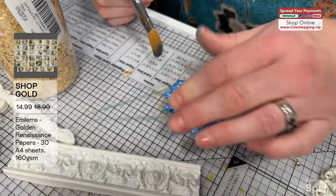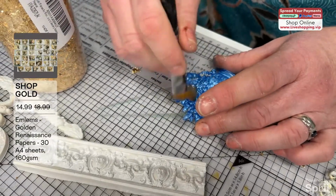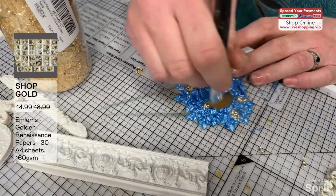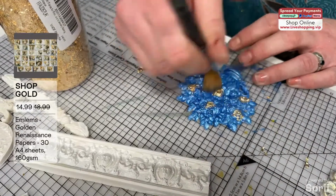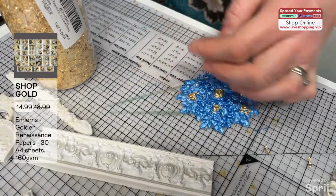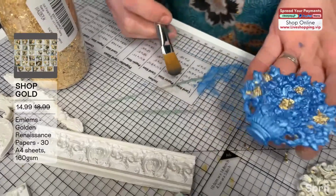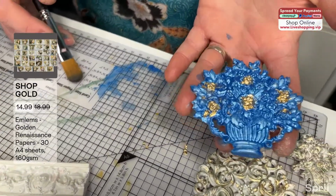You can use your fingers. I've been using my fingers to place it as well. And then you can just use your brush. But look how beautiful that paint is with this gold. I think the moulds themselves, regardless of what mediums you're using, are always going to look stunning because the detail is captured so well.